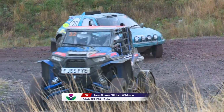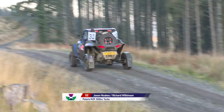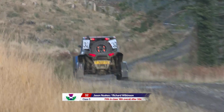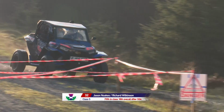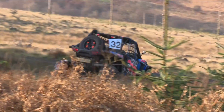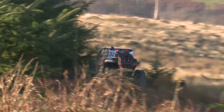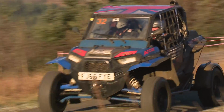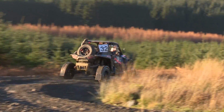Back to the on-stage action now, and a change of position in Class 5. Jason Noakes' number 32 Polaris had been running fourth in class, but two disappointing stages in the afternoon saw him drop to fifth, and now over 1 minute behind Stuart Walker, who benefited to move up one position. This is Jason's first ever hill rally, though, so the whole event is one big learning experience.